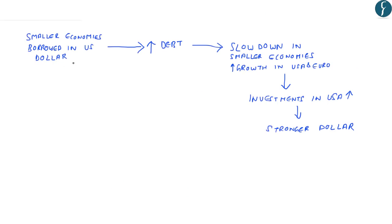So now let us understand the whole scenario with the help of a flow chart. So earlier, the smaller economies borrowed in US dollar, and this led to an increase in the debt for the smaller economies. Further, there was a slowdown in smaller economies, and there was increased growth in United States and Euro. This led to increased investments in United States. And as a result, the dollar became stronger.